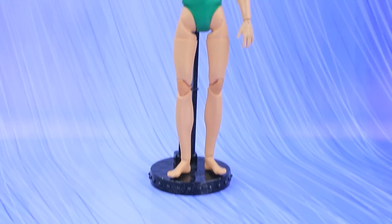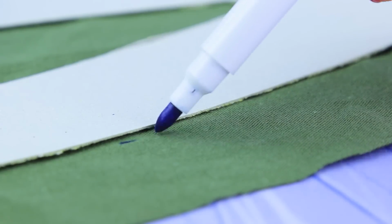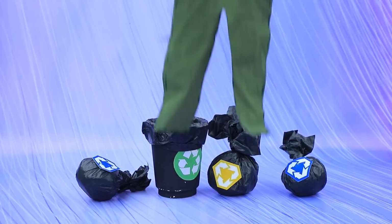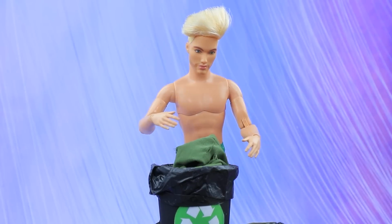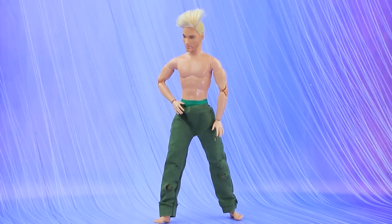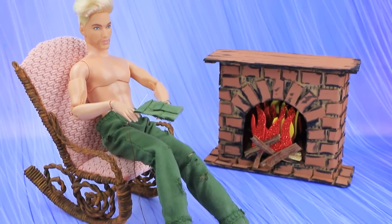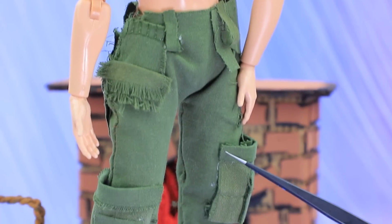We will need green fabric for Ken's look. Hello. Outline the pattern. Sew pieces together. Someone threw them out. Hmm. No way! Perfect! They fit like a glove! Nice. Just a little more work to do. While one cat was playing with the threads, Ken upgraded his pants.